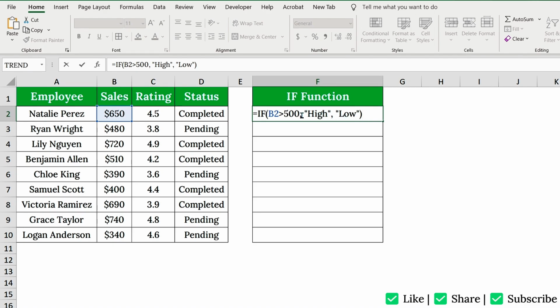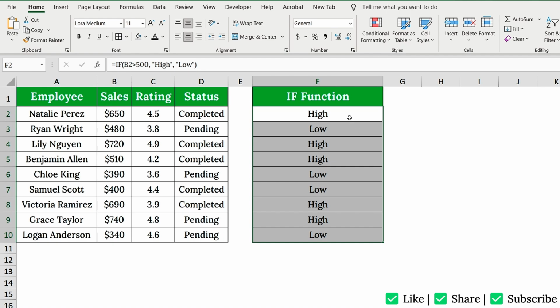This formula checks if the value in cell B2 is greater than 500. If it is, Excel returns high. Otherwise, it returns low. It's simple logic, but incredibly powerful. So instead of scanning through rows manually, let Excel make the calls for you, with one smart formula.